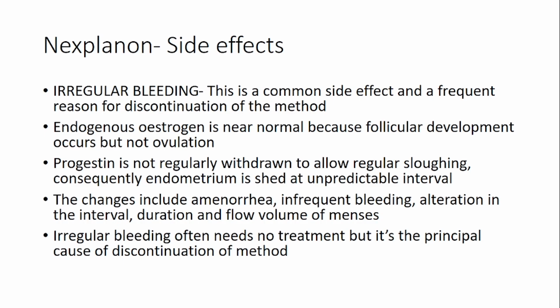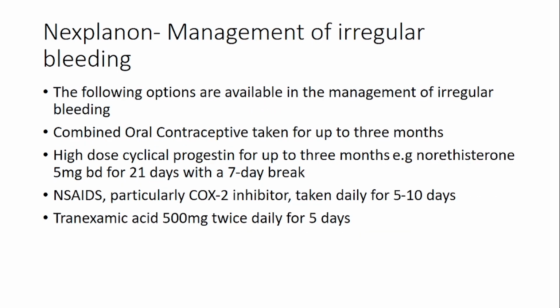Irregular bleeding often is not a reason to discontinue this method of contraception, and there are some things that could be done to mitigate the effect of irregular bleeding, so that the woman can continue this highly efficacious method of contraception. One of the things that can be done, I will mention them in order of preference.